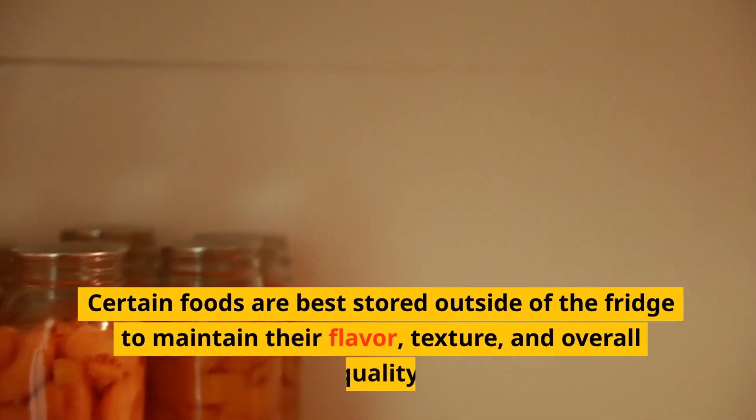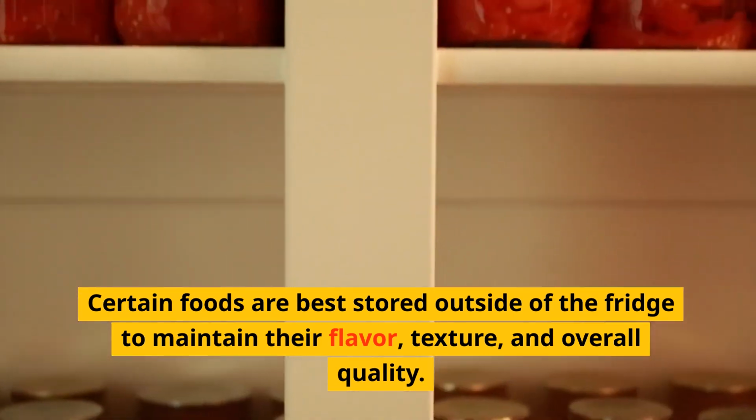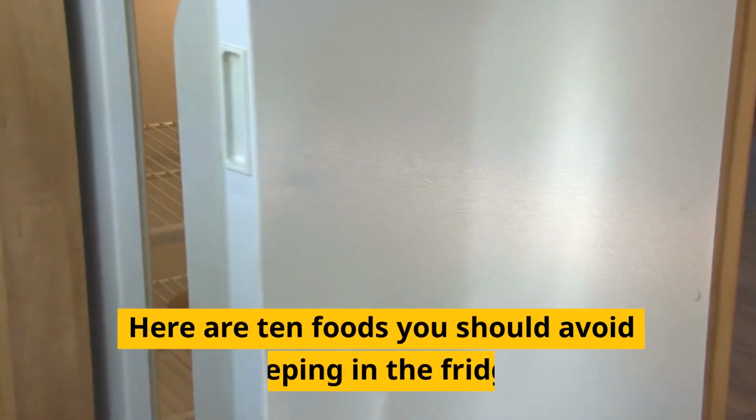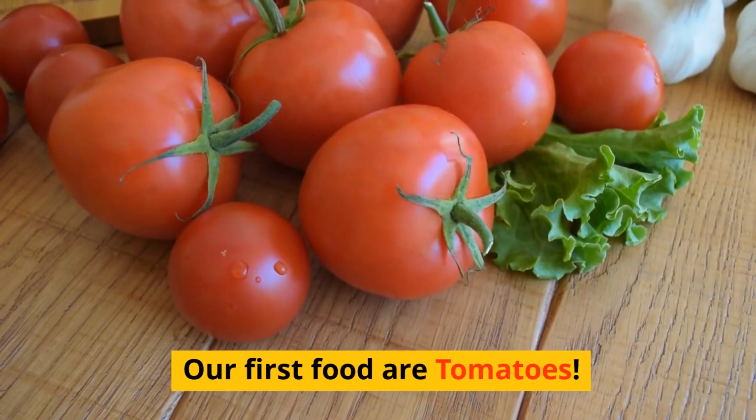Certain foods are best stored outside of the fridge to maintain their flavor, texture, and overall quality. Here are 10 foods you should avoid keeping in the fridge. Our first food is tomatoes.